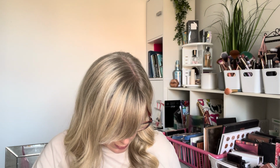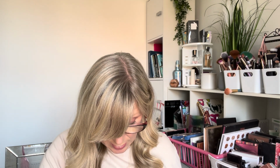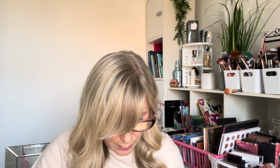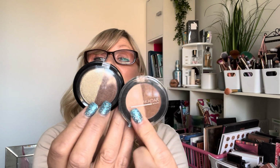Oh, actually, this might be quite nice to have a little go with. I'm thinking, and it is the... Oh, that's really interesting. I've just seen this Makeup Kadar. I thought it was the... That's so similar. So similar, aren't they, to the next? Look at... Gosh. Even everything. How similar are those? Anyway, I'll make sure I put the right one back.